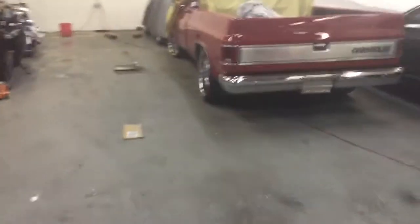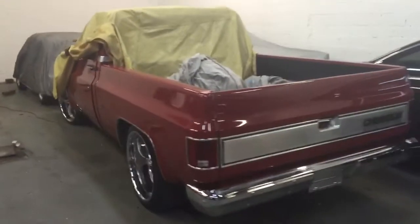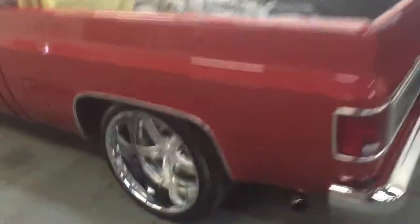All right, so this is a cold start. I'm going to get my trusty little infrared thermometer, or whatever you want to call that thing. As you can see, it's 94 degrees in this warehouse. So we're going to uncover the truck.